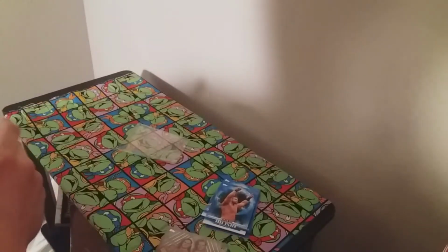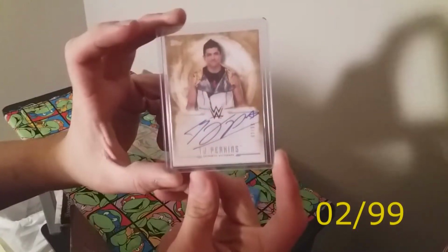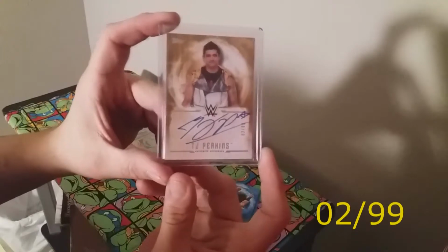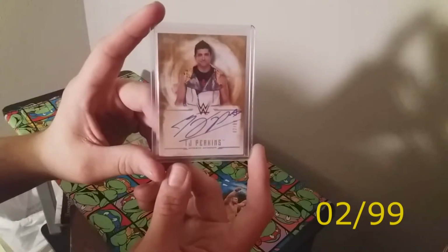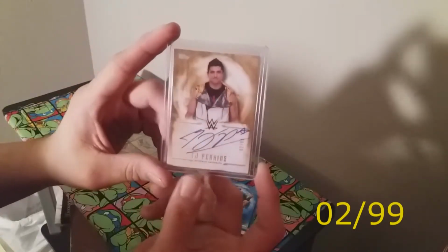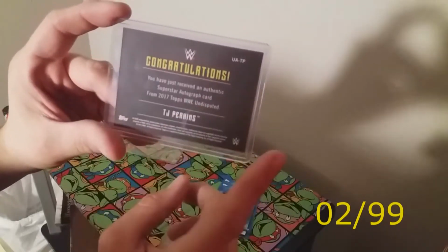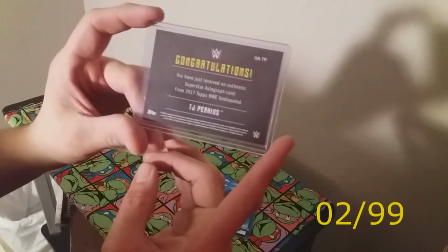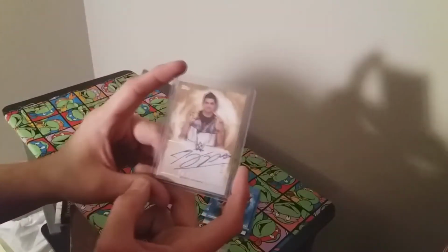And then the one hit of the pack, as they always say, is a T.J. Perkins autograph signature. Now this is my first autograph. I believe I have another video up, or will be up sooner or later, of me unboxing a wrestling mystery box, and I got a relic from that. And yep, I think I was right. WWE 2017 Topps Undisputed. So, that was awesome. I'm so happy to actually get this. TJ Perkins is probably my favorite person right now on 205 Live, so that's pretty badass.